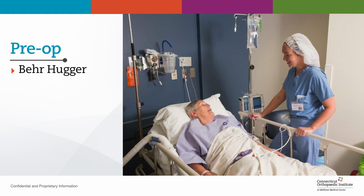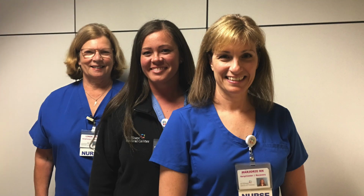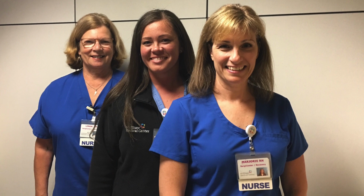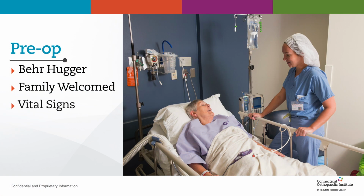We can lock up your belongings, or you may give them to your coach or family. At this time, you will be asked to lie on a stretcher. Your family is welcome to join you at this time. Your nurse will go over your current medications and may ask you other questions that we would like verified. We will check your vital signs and begin IV fluids.